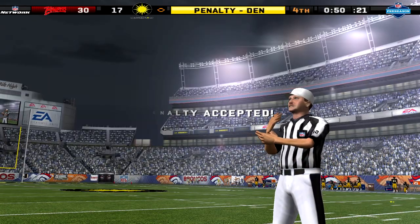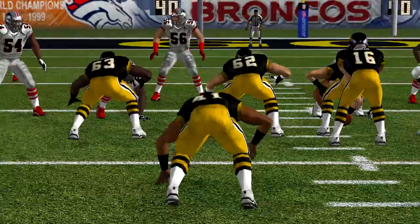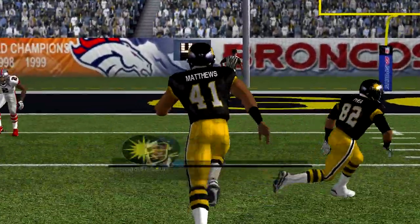Holding on the offense, number 63. They'll get him for holding here. I didn't really see a hold on that one. That could be one of those phantom calls.